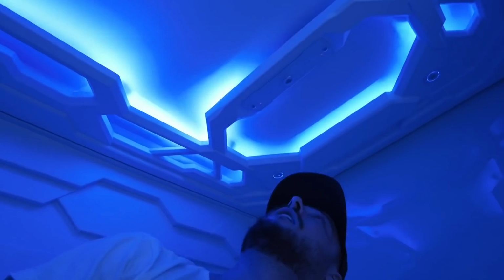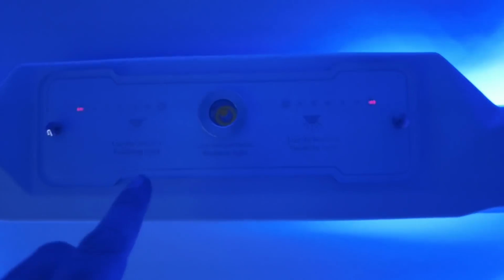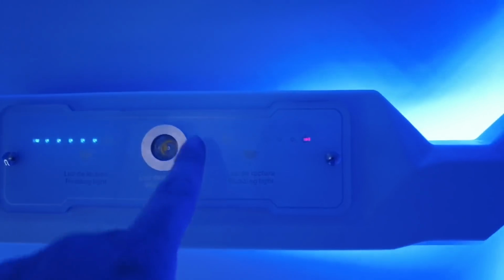Wow. What's this? Oh. What's this? Whoa. So that just gave me reading lights. It's not so techno now. Let's see. Ooh. We have the yellow vibe now.